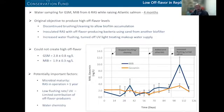So I'm getting near the end here, and I wanted to wrap up with the fact that we have really been looking at this external process called depuration. We move the fish out of our RAS into a separate system. However, there are some drawbacks to that. So the depuration process takes a lot of water. It requires right now other systems, more energy. So while it works, it may not be the end all, and it may not be the most optimal process that we use 5 or 10 years down the road.